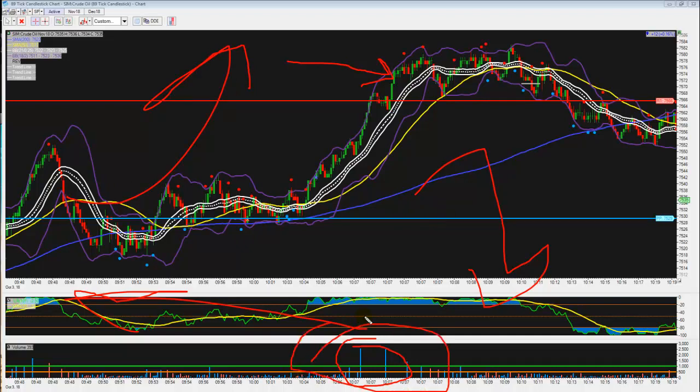This is stuff that I know, but I got caught in the moment. And if I would have waited, there was a 3-point move down that would have been worth 64 ticks at least, to be able to catch the move coming down. The trick is, how do you wait for something like that when the market is moving so fast? That's what I have to be better at doing.